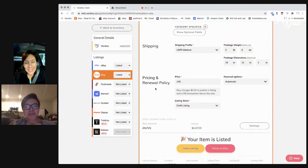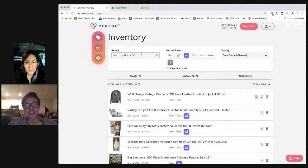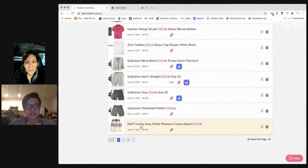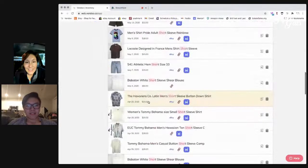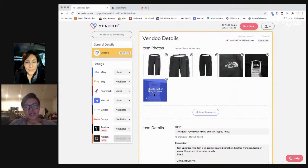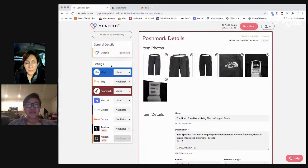I do want to show one more thing. We did a demonstration on how to list a new item. We want to do another demonstration on how to relist. Let's say we want to relist a pair of shorts. Let's say this item has been on there for a couple good months now, and you want to say, okay, this listing is probably stale. I want to relist it.